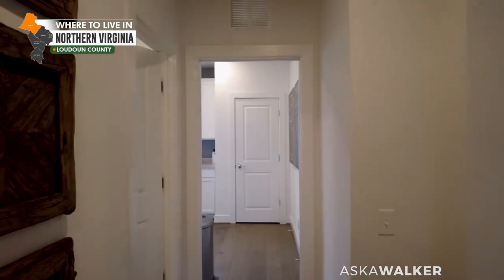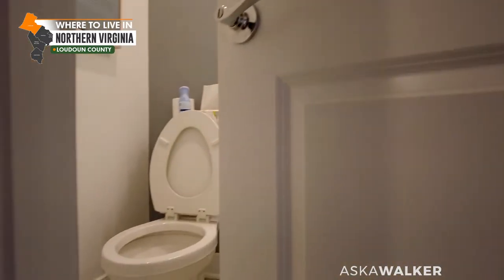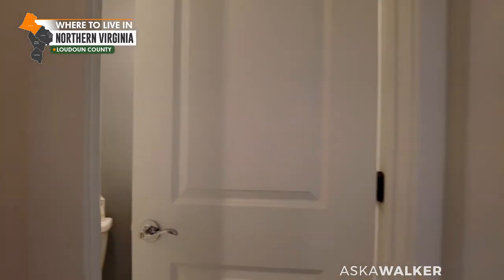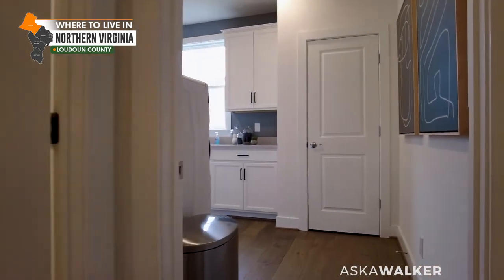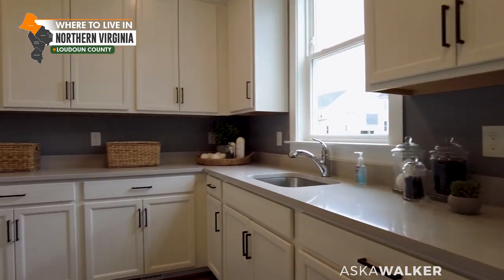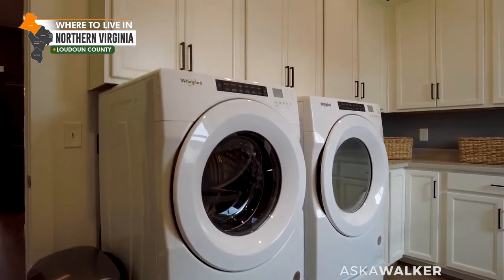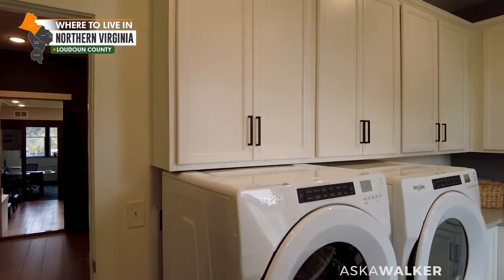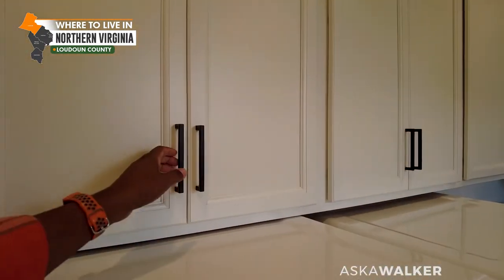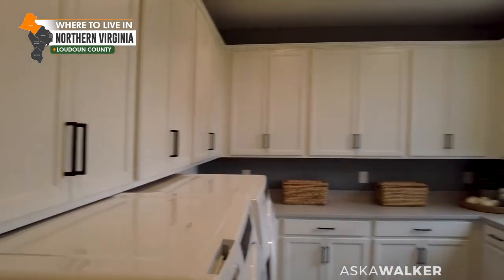And then continue through this hallway off of the garage. We have our powder room right there. And the way they have it staged is there's the prep kitchen, right? So the prep kitchen also includes your washer and dryer. This is our first time seeing a single family home with a washer and dryer on the main level, right? It's an interesting placement there.